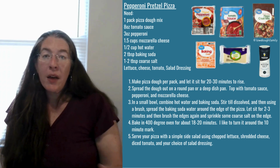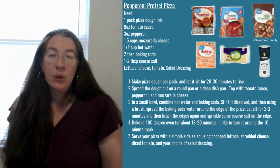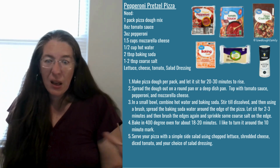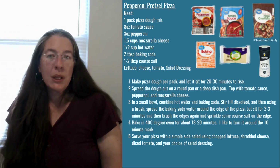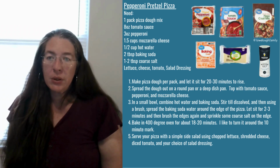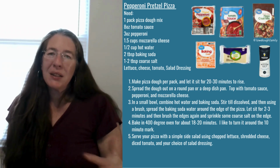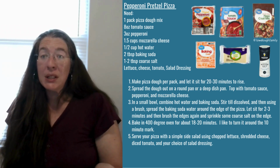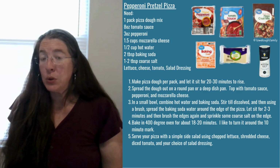If you've ever had the pretzel pizza at Little Caesars, this is going to be similar to a dupe like that, like a copycat. We really enjoyed it the first couple times that Little Caesars put it out, but then I got to the point I don't really like their cheese sauce. So I figured out how to make it myself, and I just do it with a tomato sauce.